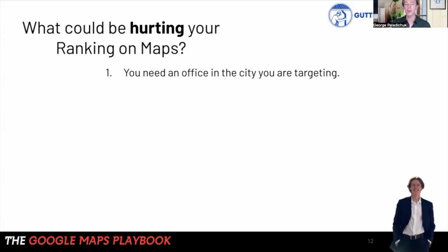Google's verification methods are very different now than from what they used to be. So you need to be able to prove that you're in an office in a physical location, and they want to serve local businesses, so they need to make sure that you are actually in the city that you say you're in. A ton of things, but you need an office in the city that you're targeting.